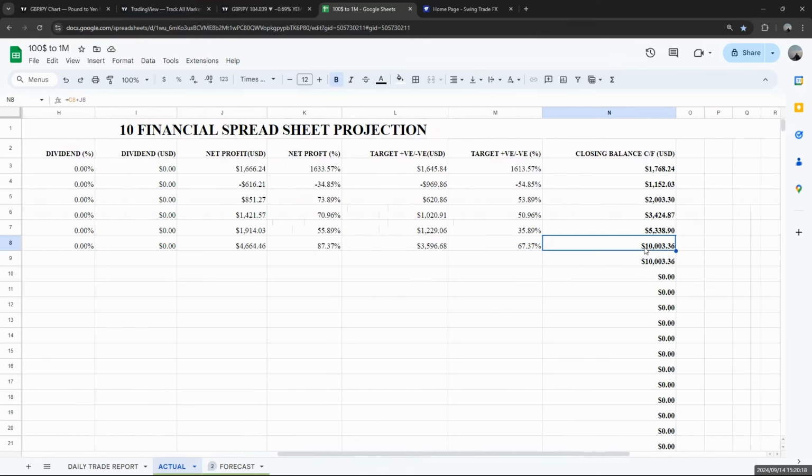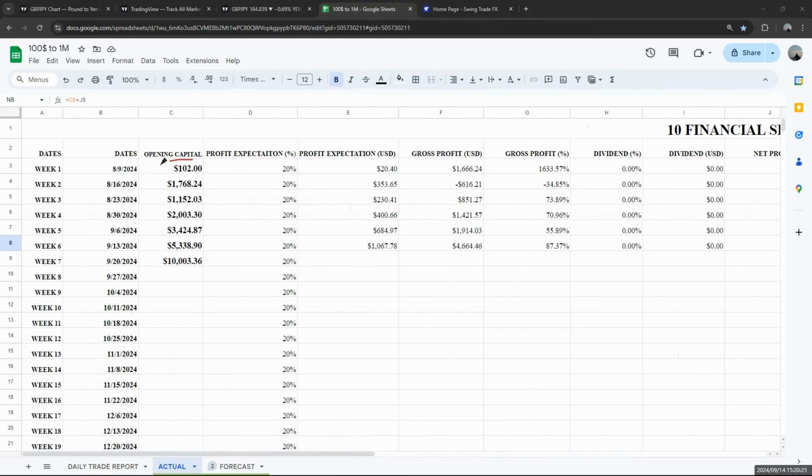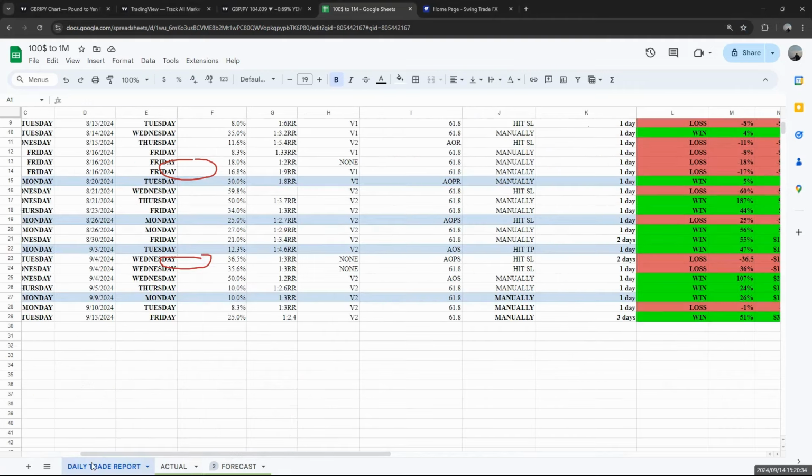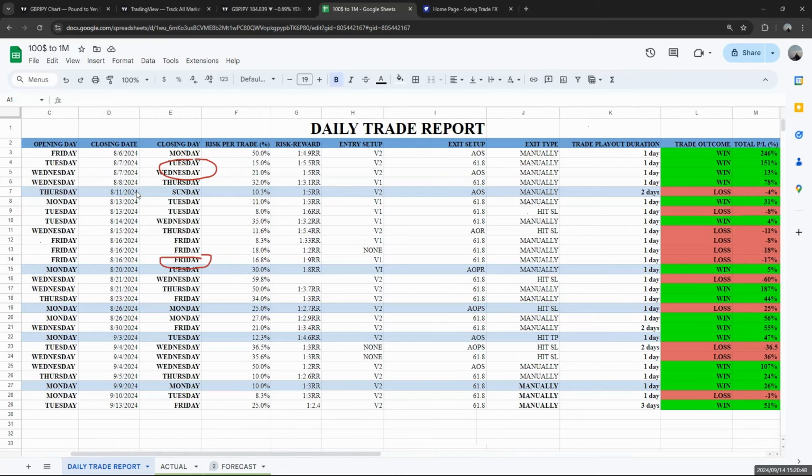So it took me to $10,000. So officially, at the end of week 6, we were able to take $100 to $10,000. It took us 6 weeks, and it took us just about, how many trades to get that done? It took us just about 27 trades to get that done. Of course, we took a lot of trades in the second week, when we had a very, very bad psychology.